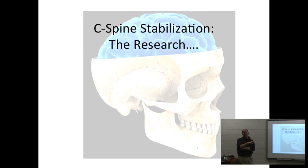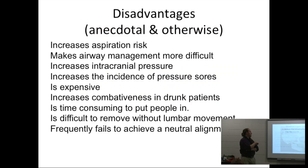about various myths and various practices we have in EMS that are transforming under the pressure of research. And C-spine stabilization is one of them. So let's talk about the disadvantages of C-spine stabilization. And there are many of them. This is not research. This is just things those of us who work in EMS know.